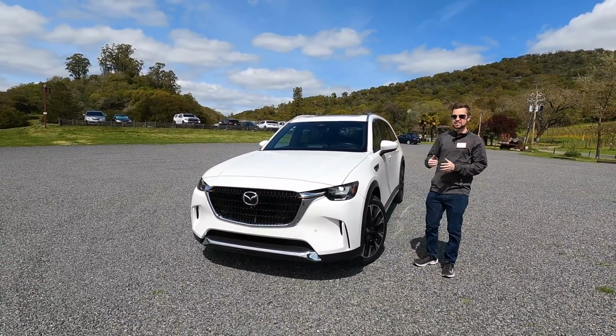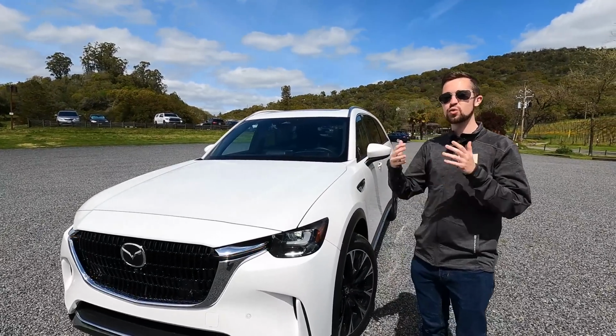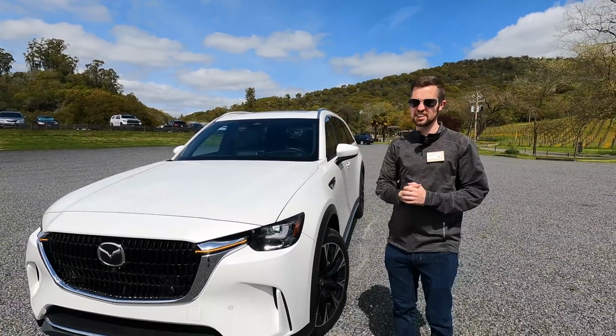So we're going to focus today on this plug-in hybrid version, show you around the exterior, the interior, and of course, take it out on the road and see how it performs. So let's go ahead and get into that.